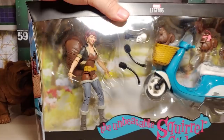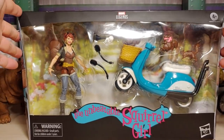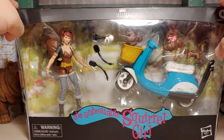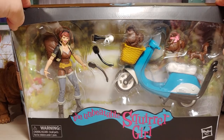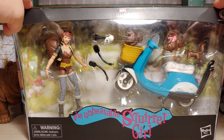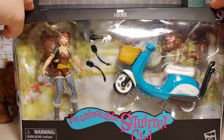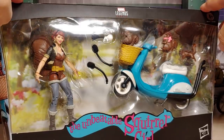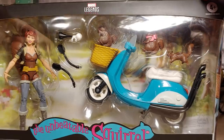Anyways, so on clearance, we got Squirrel Girl. Finally got this set. I mean, this set's been around for over nine months, so it's about time it got on clearance. But yeah, paid 20 bucks. I'm pretty happy with that. I think it's worth 20 bucks at least, so very, very pleased. Very awesome looking set. Can't wait to take her out of the package.